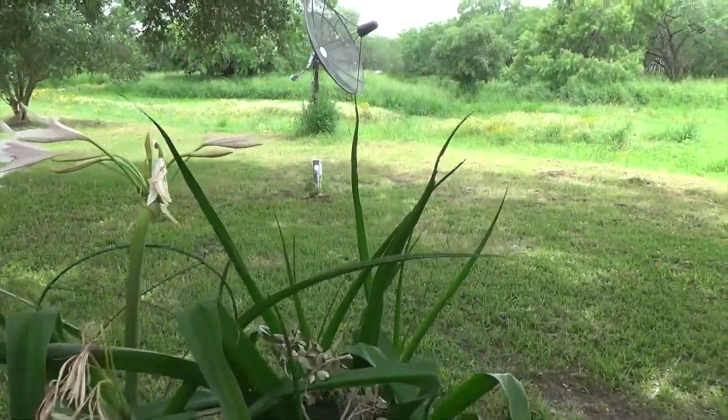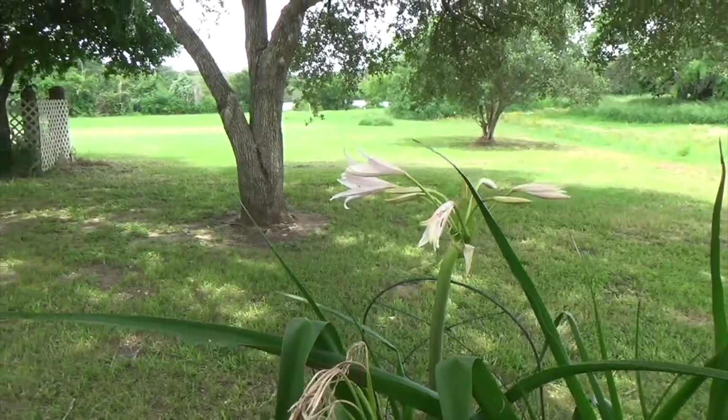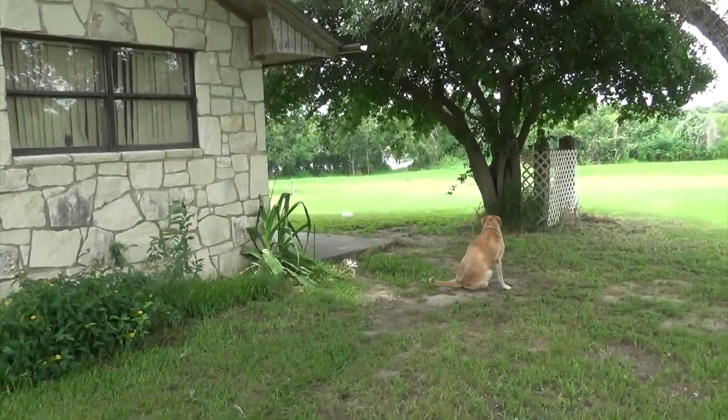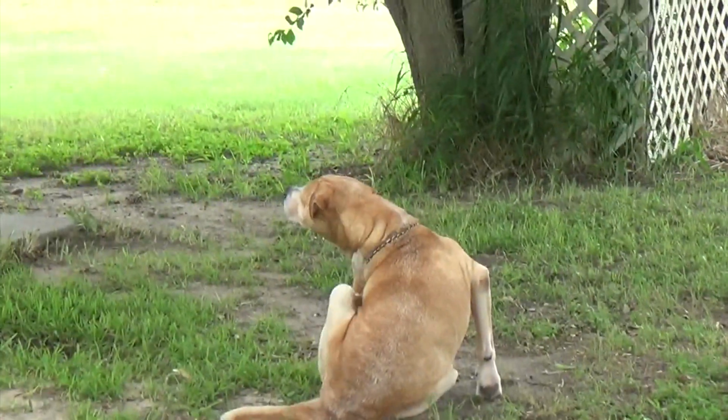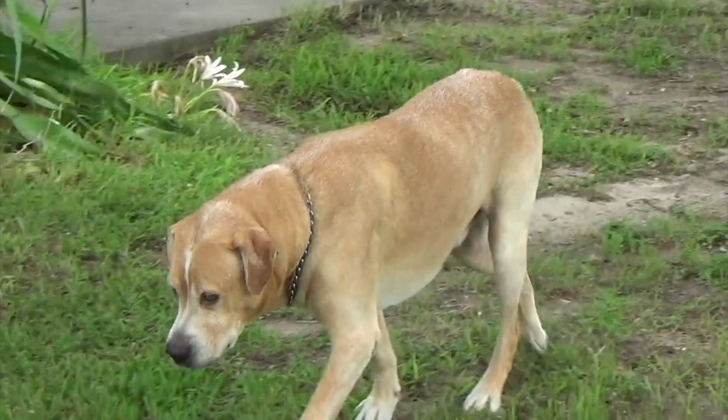Hey, this is all silent, isn't it? That's one of our dogs. That's Laddie. Laddie, come here. Come. Yeah, just gonna take your picture.